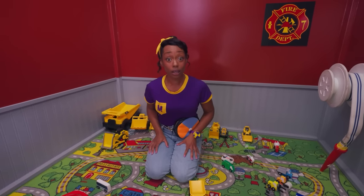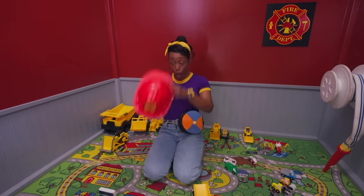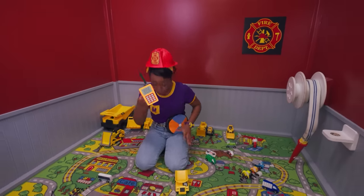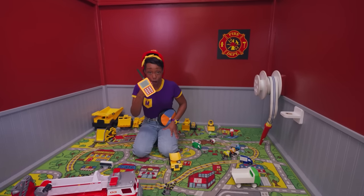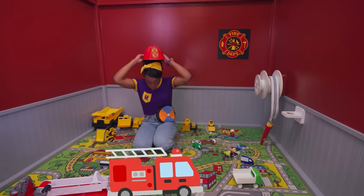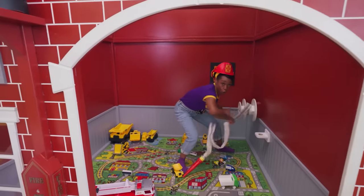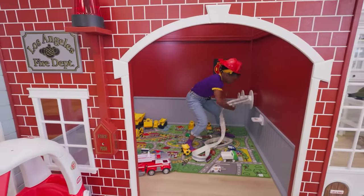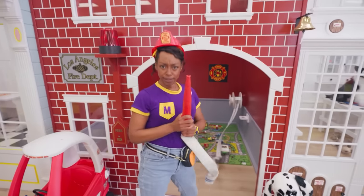Do you hear that? It's a siren. Oh, we gotta get ready to go. Put out a fire. Hello? Yes, fire? On 123 Fire Road? Oh no! Let's go! Grab our hose! Firefighter Meekah is on the way. Grab my hose and save the day!